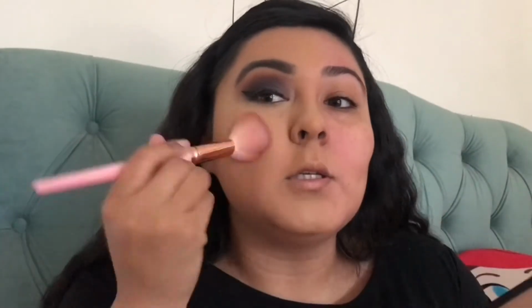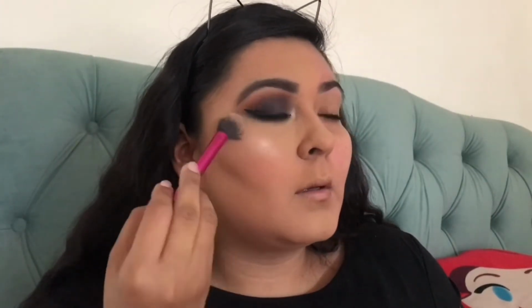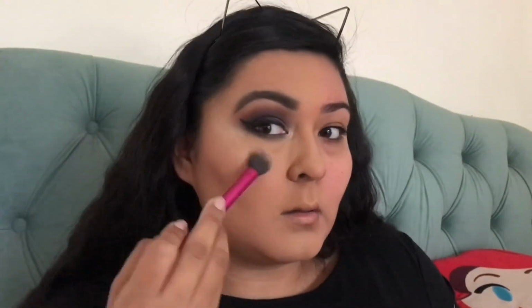I am gonna go in with the blush that's in this palette and blush up the cheeks. So I'm gonna go in with the highlight in this palette, which is right here. I don't know if you could see it, I'm sure you can. Which is this right here, and I did already put some on my inner corner. And that's it for the palette. I love this palette, it's just so amazing.